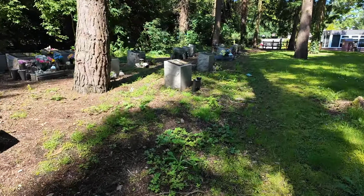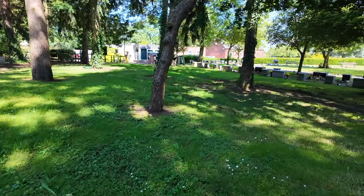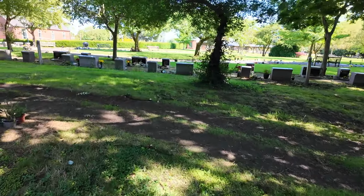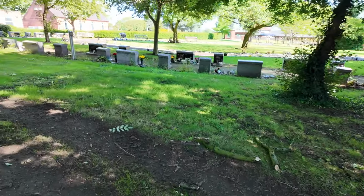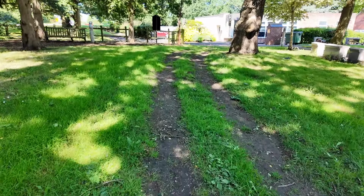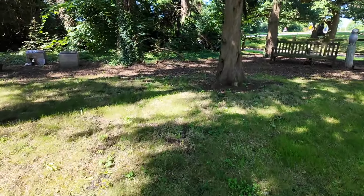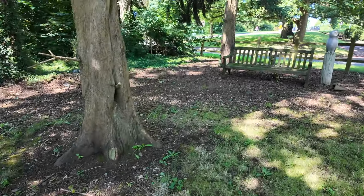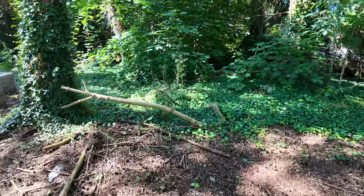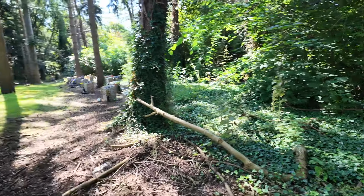It's a different feel up this particular part, where we've got lots of pathways over there. There wasn't anything, more like a track. Okay. Yeah, I suppose it could be a little unkempt around here, but it's nothing too major here on the side.